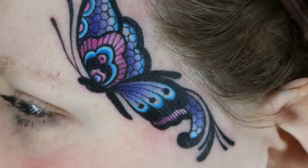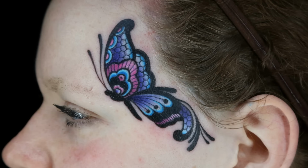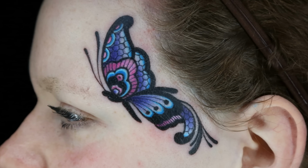There's a lot of detail in it. The color is very vibrant, fits nice on her face. She was definitely the least tattooed canvas out of everybody, so I couldn't go all the way across her forehead, and she didn't want that. That's my favorite part of the whole thing, appealing to her sensibility, not going overboard. That's the name of the game. You gotta make them happy.